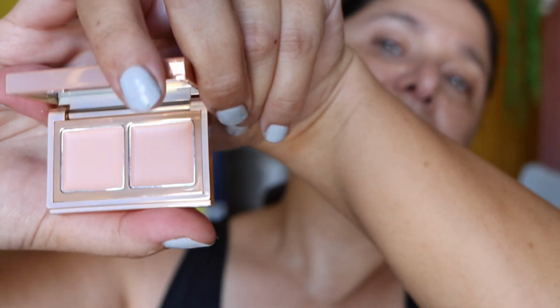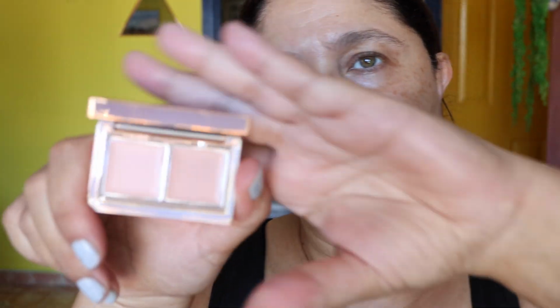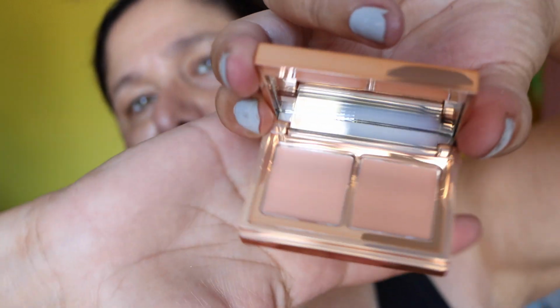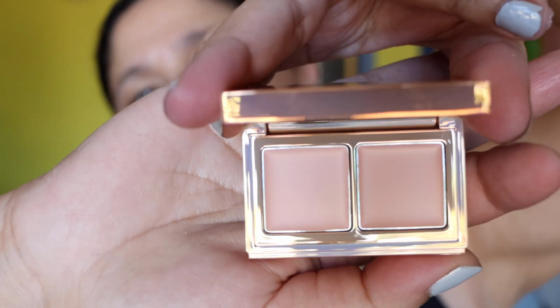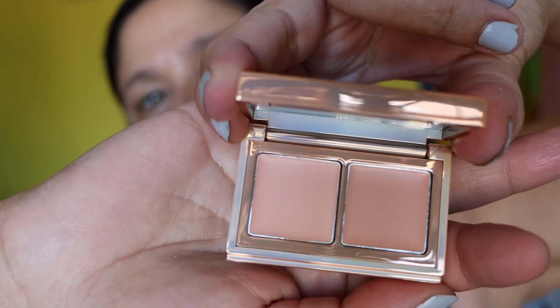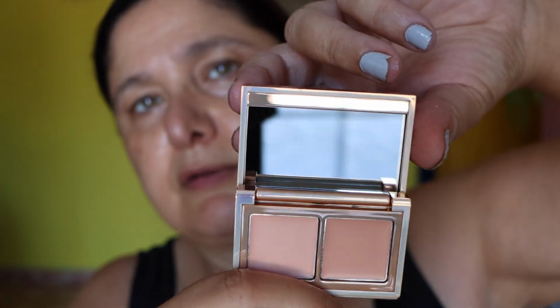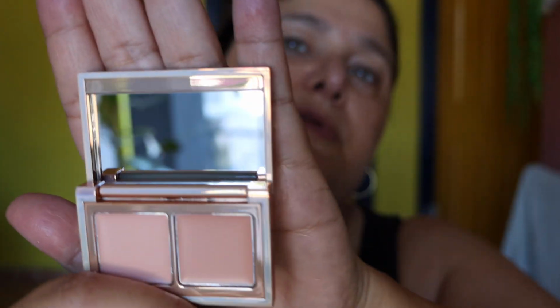So you would put these on to color correct before putting on concealer. And I suppose if you wanted to, you could use this on its own. There's no right or wrong way to literally use this. And again, a full mirror comes with it. Very excited to try that.